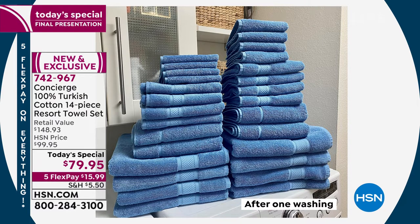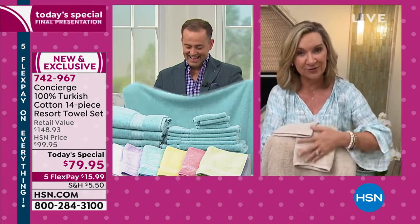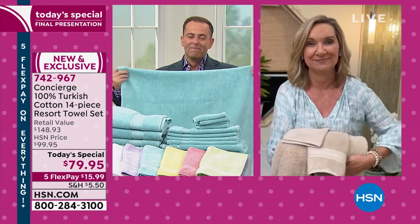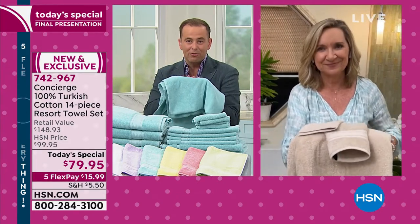Now, here's my wash test. That's after one wash and dry. So definitely when you get these home, they're going to be fluffy. But when you wash them just once, they're going to increase in loft. Make sure you're skipping fabric softener on that as well. You can use your dryer balls, but stay away from the fabric softener. It actually puts a coating on your towels and cuts down on the absorbency. That's such a great tip, and that's the best way to really make the most of your brand new Turkish cotton towels.